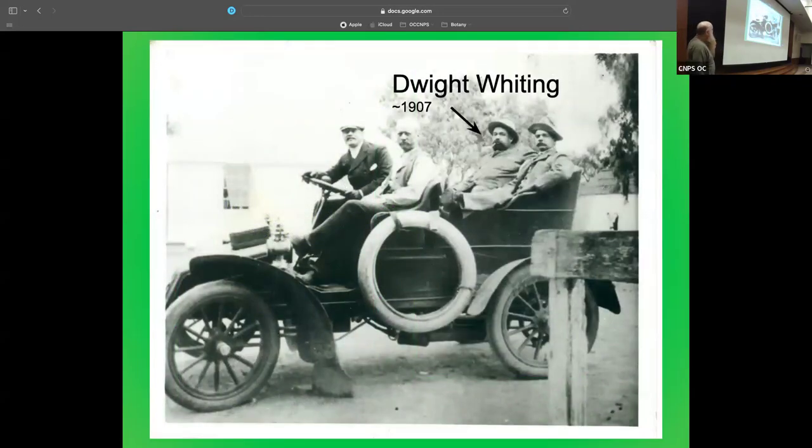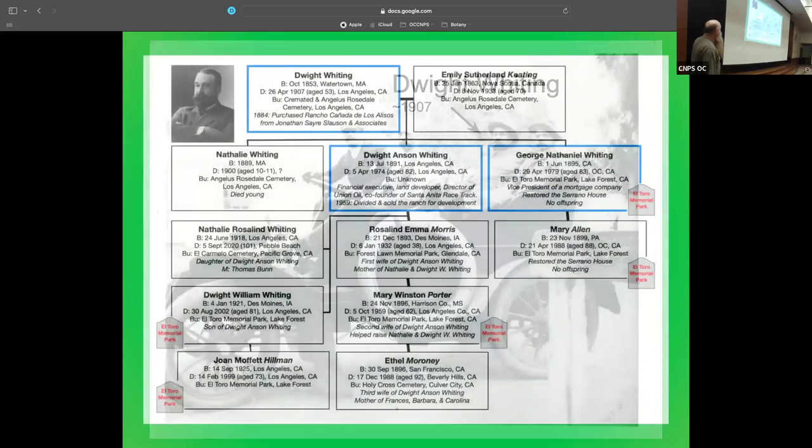All right. This is a picture of him. See the big guy with the stogie in the back seat? This is Dwight Whiting in 1907, and probably the last photo of him before he died. Thought to be by historians.